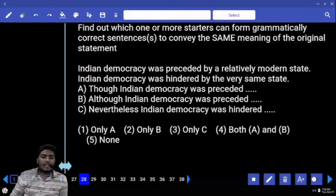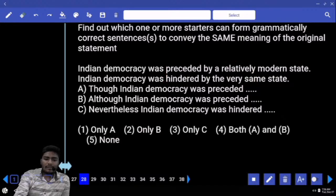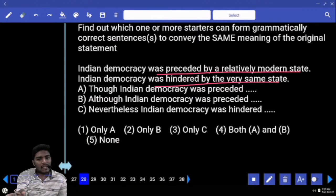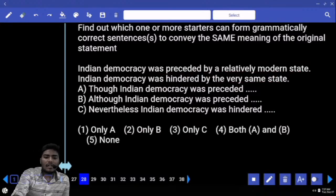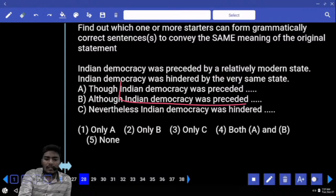Move to 28. Indian democracy was preceded by a relatively modern state. Indian democracy was hindered by the very same state. What do you mean by this? See, it was preceded by the relatively modern state, positive. It was hindered by the very same state. That means whatever the movement that gave rise to the formation of the modern state, the same thing also hindered the very same state. Now we are referring to two opposite cases. Look at the first one. Though and although give almost the same meaning. Look at the continuation. Indian democracy was preceded. If your answer is A, you have to go for option B also.